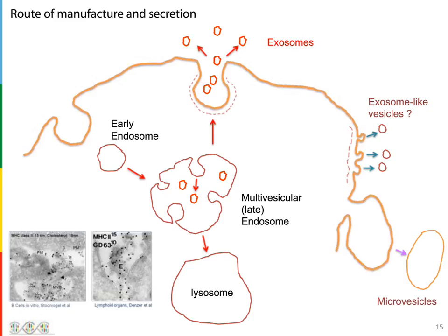And there are also these slightly odd structures called exosome-like vesicles, which may be derived from direct outward budding of the plasma membrane, but to a smaller extent. Which pathway is predominantly responsible for exosome secretion is something that is hotly debated in the field. But in general, most of us favor the endocytic route of exosome manufacture and biogenesis, simply because there's more evidence for it.